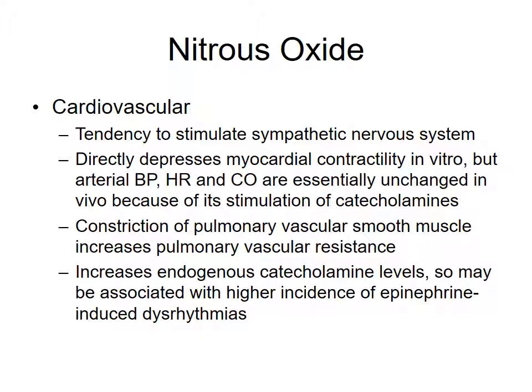Right. It increases endogenous catecholamine levels, so how much norepi you're putting out, so it may be associated with an increased incidence of epinephrine-induced dysrhythmias. So you're given this drug, and then the surgeon injects a local anesthetic with epinephrine in it, and you pick some of that up in the bloodstream, you might start to see some dysrhythmias more quickly if this is on board than if it's not.